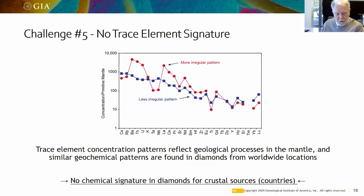Well, when you analyze diamonds for trace elements, there is a pattern. This is just from a scientific article of diamonds and a whole range of trace elements at, again, low parts per million concentrations. But the pattern of chemistry reflects geologic processes in the mantle. It has nothing to do with where the diamonds are found today at the surface of the earth. There's a mantle signature, but there's no chemical signature of the crustal sources, the countries, the kimberlite pipes, or the alluvial deposits. The chemistry does not reflect the surface of the earth. It reflects deep in the mantle.